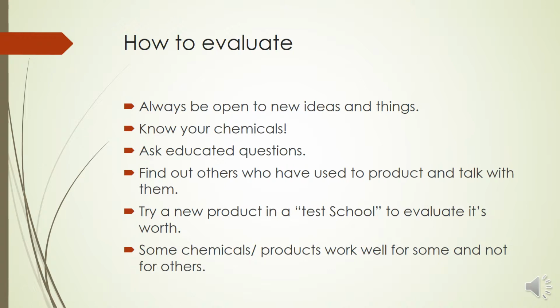Always try a new product in a test school or a test site or a test classroom, whatever you want to call it, to evaluate its worth. Don't just roll out a new chemical or a new program, a new piece of equipment to everybody. That's a definite recipe for disaster. You really need to just try a little test section first before you roll it out to everybody and see how it works. Evaluate it, give it some time, give it 6 months, give it a year, and see how well it works within your system.